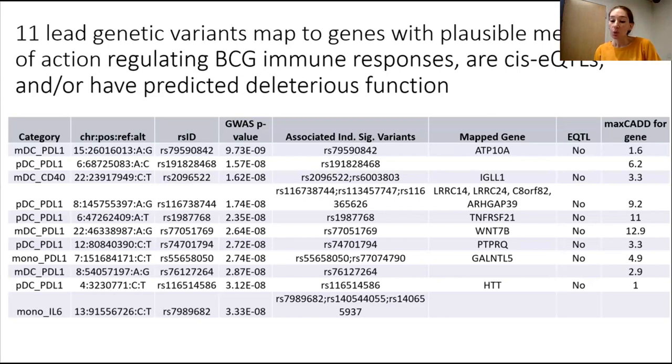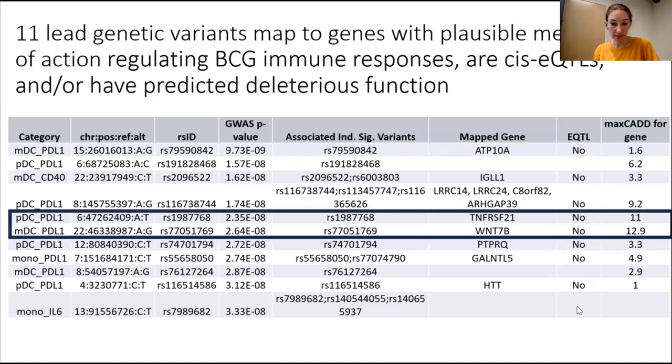We then also examined whether the lead variants map to specific genes using what's called cis-EQTL. Okay, actually, you know what? Let me take a step back. With regards to the positional mapping, probably the two most compelling associations were with TNF signaling and Wnt signaling. This is based on having a higher CADD score. Typically over 12.37 is considered deleterious. This one is over the threshold and that one is just right up against it.